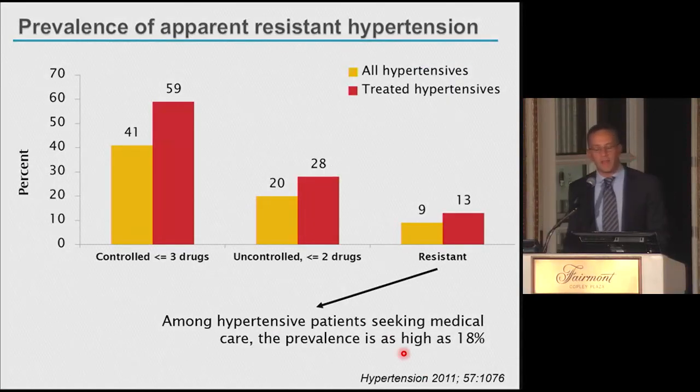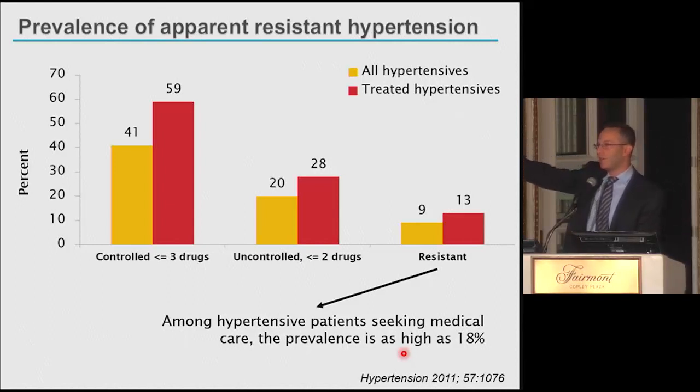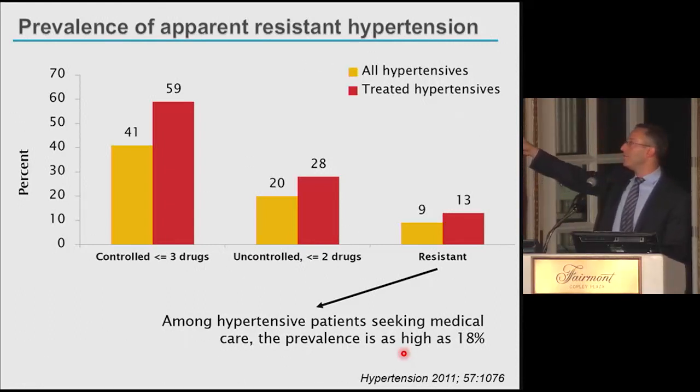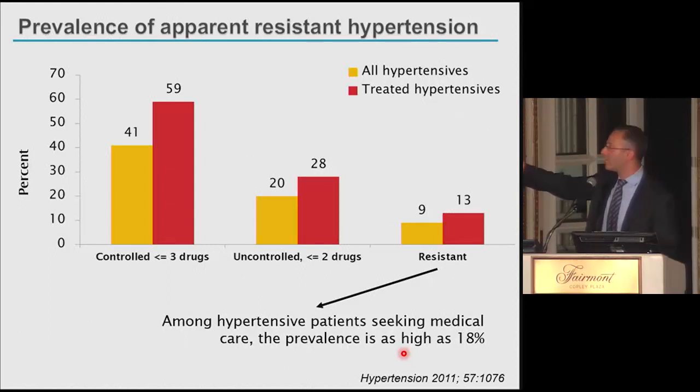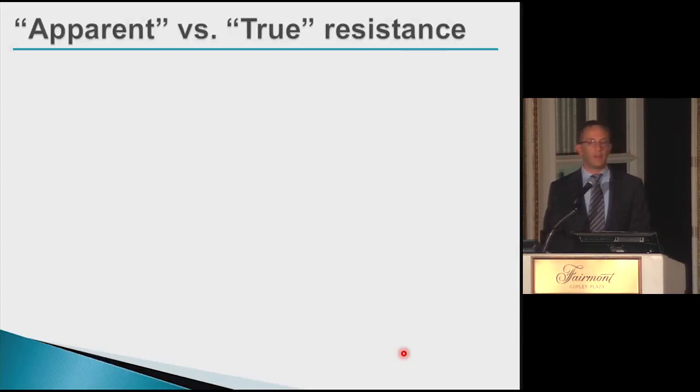These are data from NHANES looking at the proportion of hypertensive patients who are controlled or uncontrolled, but really focus over on the right, and specifically the orange bar compared with the yellow bar. These are people who are treated and who are considered resistant by the definitions on the previous slide. That's 13% of all hypertensive people in the United States, and these data are from people who are seeking medical therapy and also not seeking medical therapy. If you just take a clinic population, there is a large study suggesting that about 18% appear to have resistant hypertension.